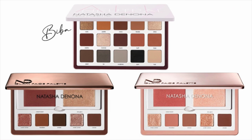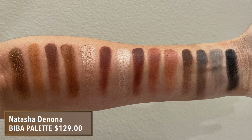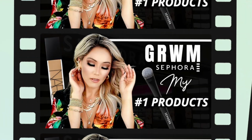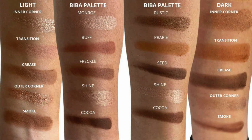So this is where I find the comparisons. If you own the Biba palette, I'll show the Biba palette with the full arm swatches because I didn't do that in the last video. You can check out my last video, by the way, because I created a whole Biba look. And by far, one of my number one palettes I own is that Biba palette. Now, let's take a look at the next picture, and that shows you the light palette and the dark palette, the newest ones, compared to Biba swatches.